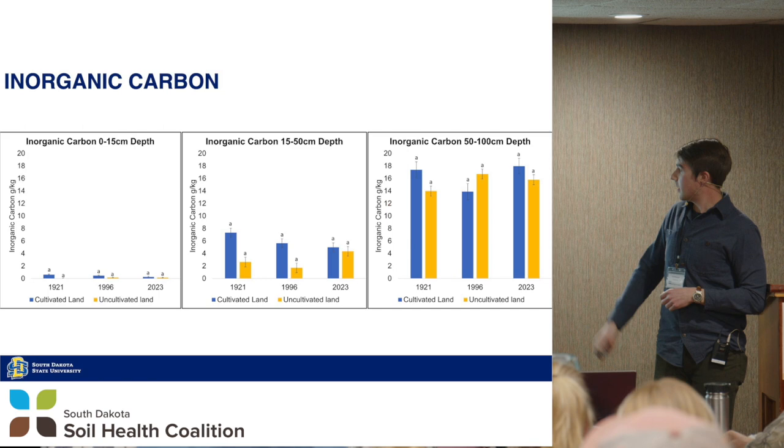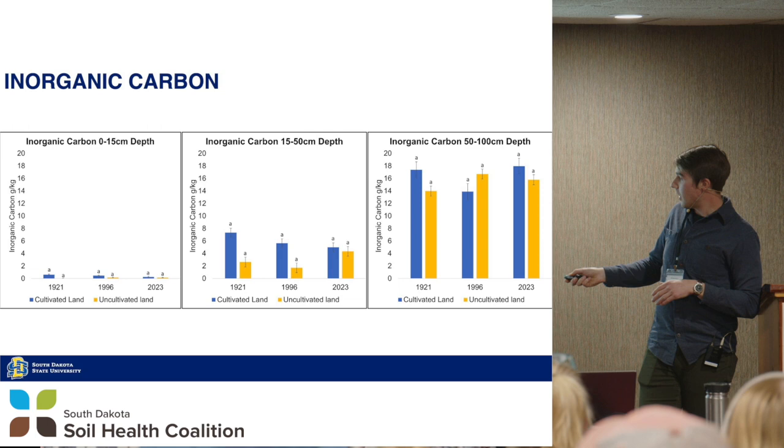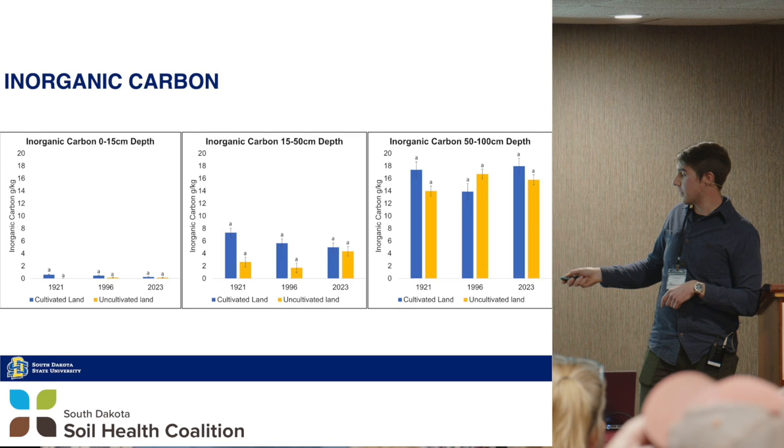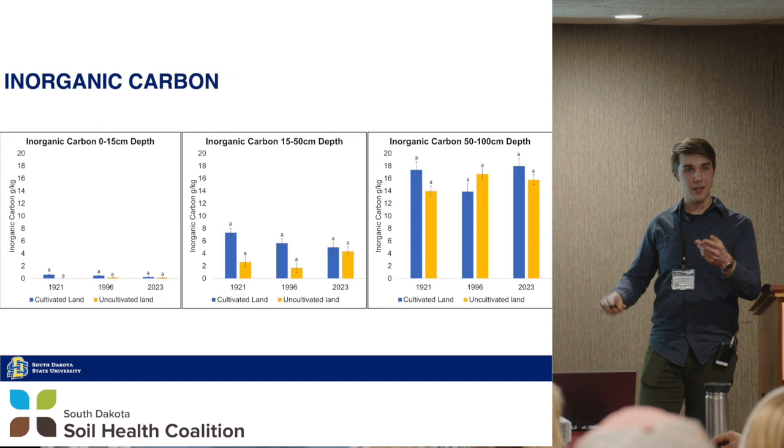So this is inorganic carbon. This ties into the erosion piece. If you look in that middle section, so 15 to 50 centimeters, cultivated lands, that blue color, our inorganic carbon is much higher across the board in our cultivated lands. Why? Erosion. Yeah, I just talked to you about how carbonates in these cultivated lands, because of erosion and soil profile truncation, are shifting upward.